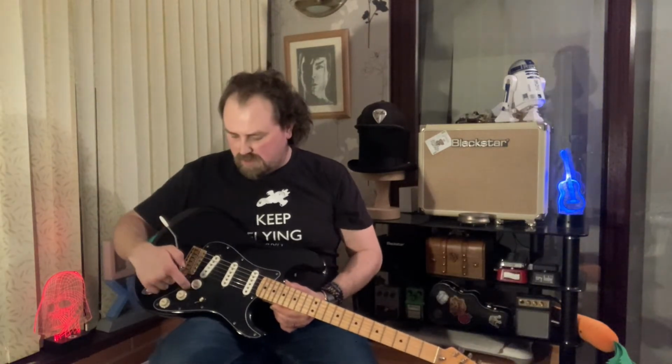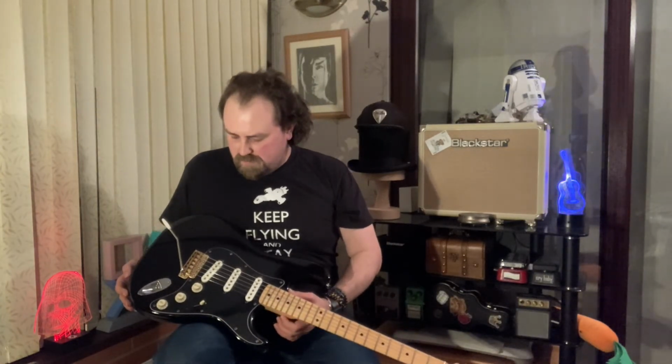I didn't do the neck-on switch, which I did toy with at one point, but I thought I'd keep it as original as I can, but minus the pick guard, of course. The only other things I've done, I put treble bleed on to try and maintain that sort of treble through the volume throw.